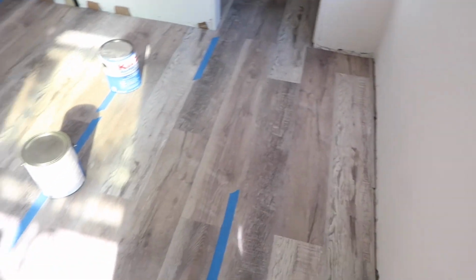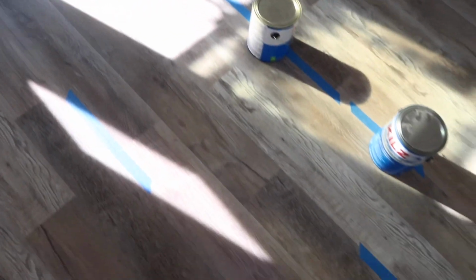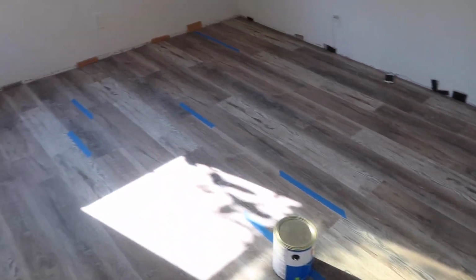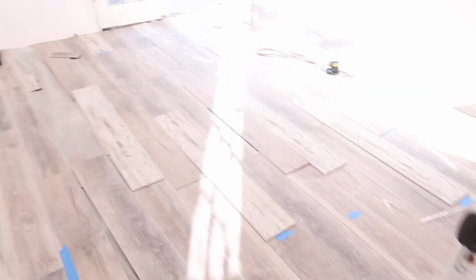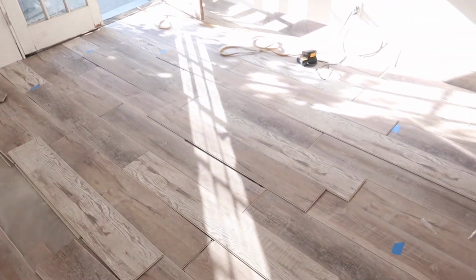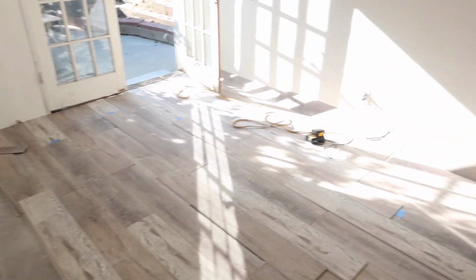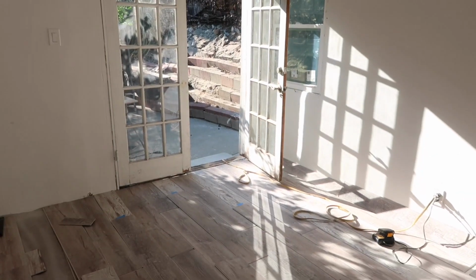So this is the bedroom that we finished. Last time I showed you, it's just laid all the planks and Art has finished installing them. And then this is the other room. So he's already started installing the planks. But this is the last room and the flooring will be done. And then I'll go ahead and I'll rehab these French doors.